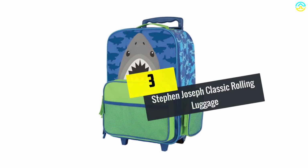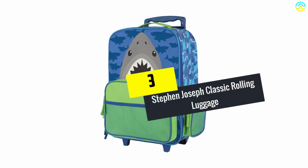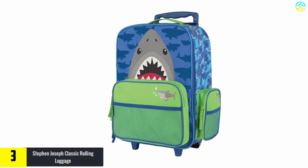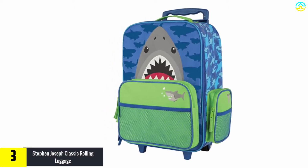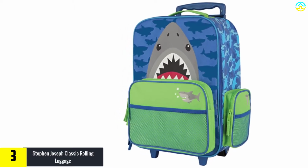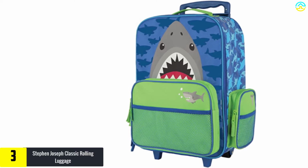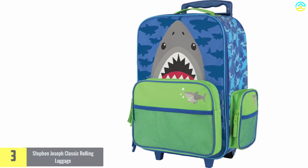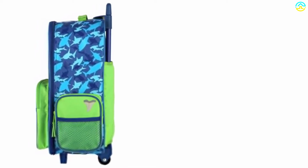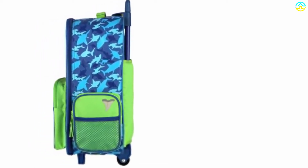At number 3, we have the Stephen Joseph Classic Rolling Luggage. The top-rated kids luggage should have quality construction, just like this one by Stephen Joseph. It is designed from polyester at the exterior to prevent quick wear and tear. Also, the material has a better appeal than the rest after extended use. Movement and control is a breeze thanks to the sturdy wheels.